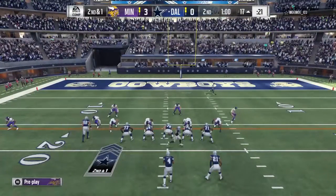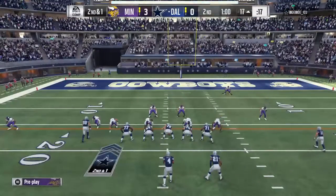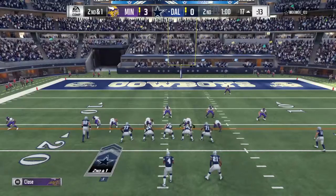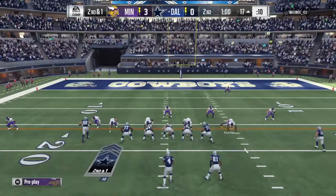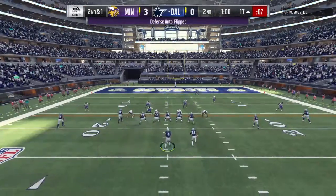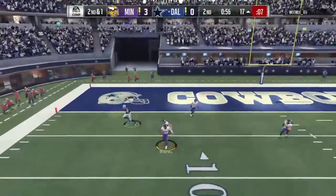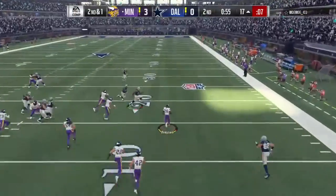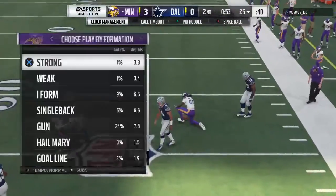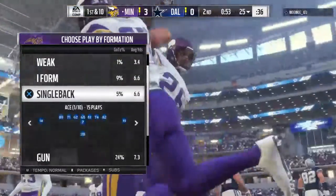And what a really nice gain right there on first down for them. Brings up a nice second down for them. A second down throw for Prescott, looking for his tight end, Witten, and it's intercepted. Picked off by the former first-rounder, Trey Waynes. And the return will stop right around the 25.